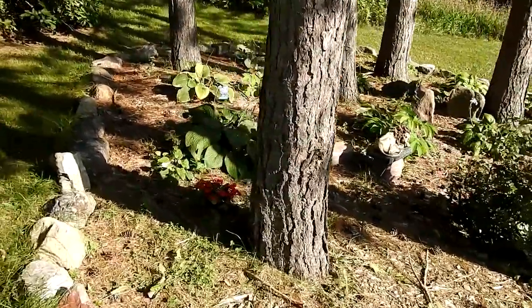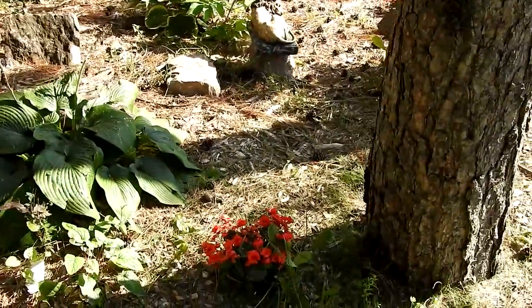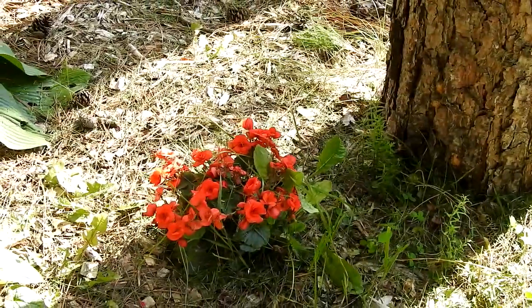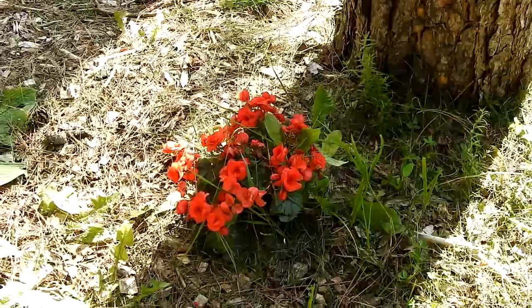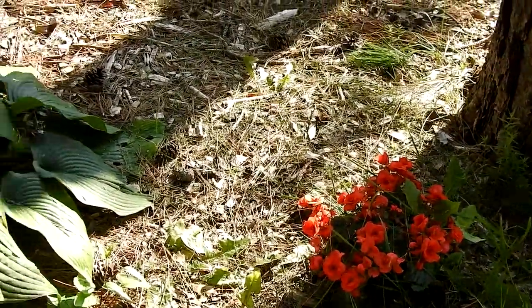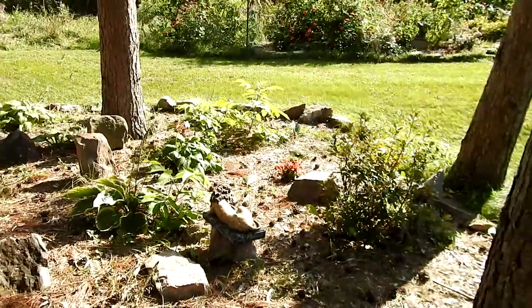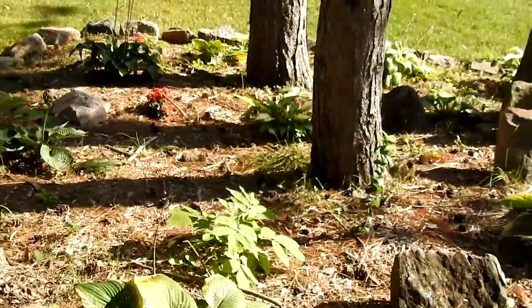So as I mentioned, it's mainly hostas of different types. I like to scatter in these begonias. I had some taller varieties last year, which I couldn't find this year, but I find the red and the hostas go very nice together. Last year I had more of the begonias and they look really sharp in here with the hostas.